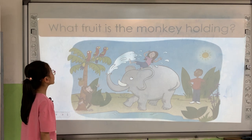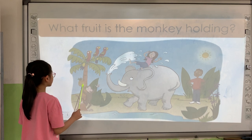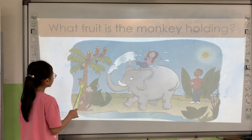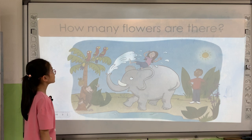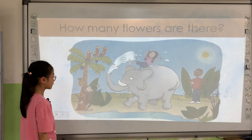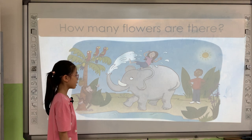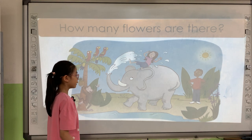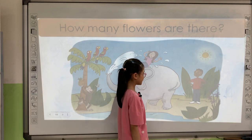Next one. What fruit is the monkey holding? The monkey is holding pineapple. Pineapple. Good job. And how many flowers are there? There are five flowers. Good job.